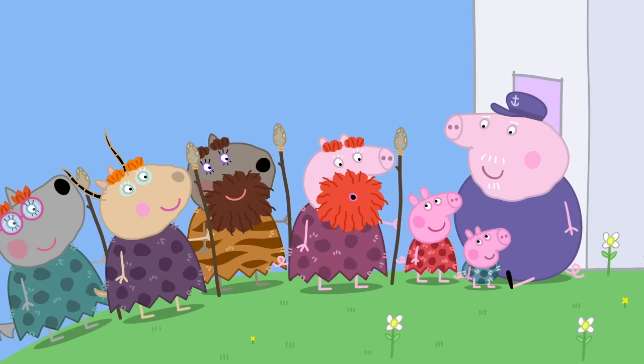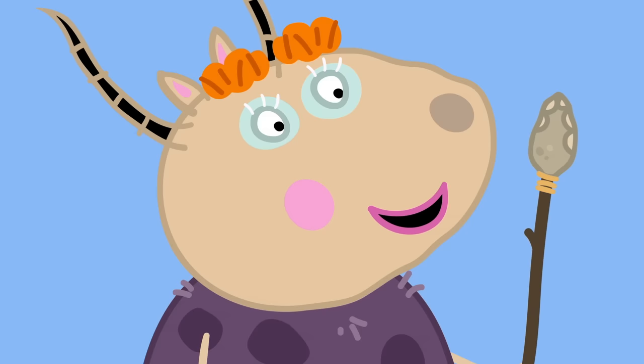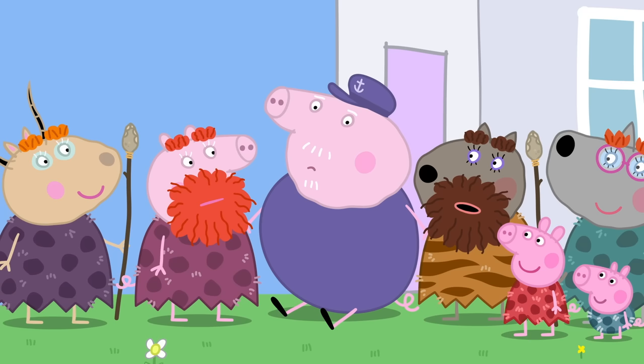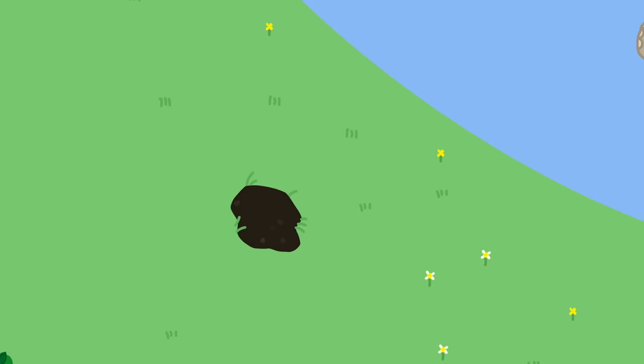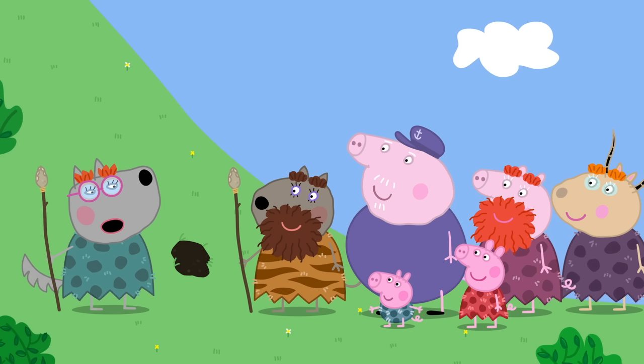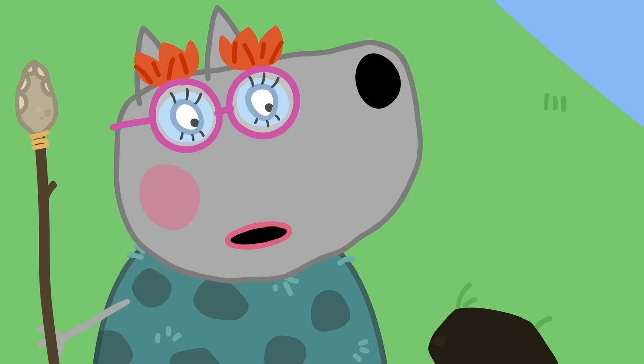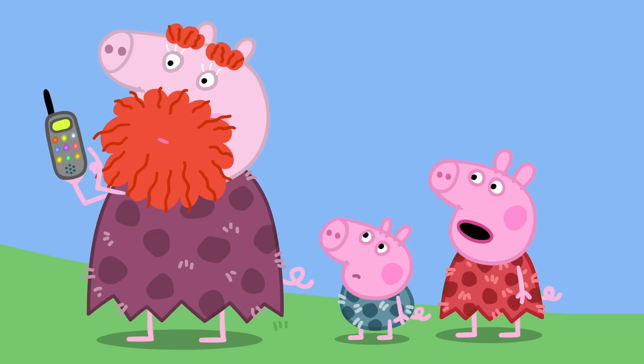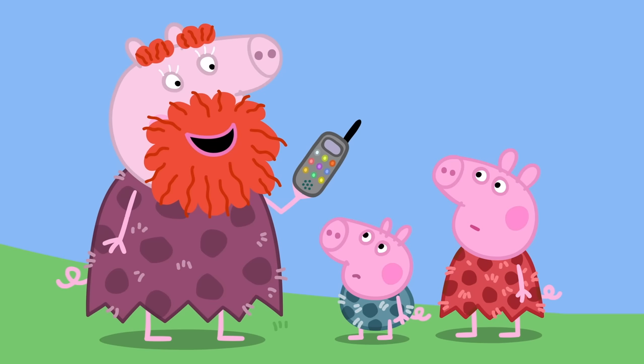Well done, Peppa and George. Now we carry the mammoth back to our cave. Yes. Lift. Oh, the mammoth is a bit too heavy to carry. Actually, Grandpa Pig, would you mind walking? Oh, very well. The Stone Age people have arrived back at their cave. It's going to take ages to dig a cave with little bits of stone. I have an idea. Where's my telephone? Granny, did Stone Age people have telephones? No. But if they could have had telephones, they would have had telephones. Yes.